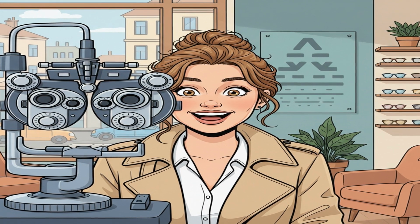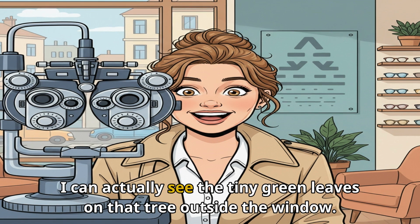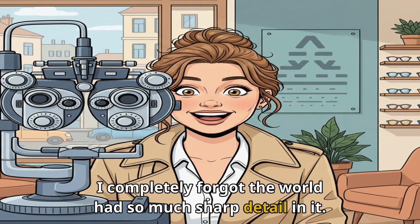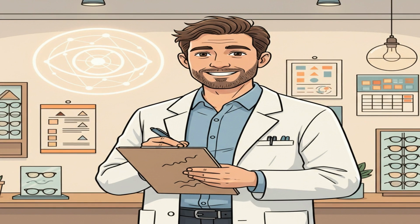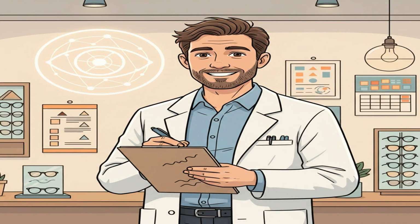Oh, wow! Option 2 is absolutely amazing! I can actually see the tiny green leaves on that tree outside the window. I completely forgot the world had so much sharp detail in it. It's a wonderful feeling, isn't it? That means we found the perfect prescription for your new lenses.